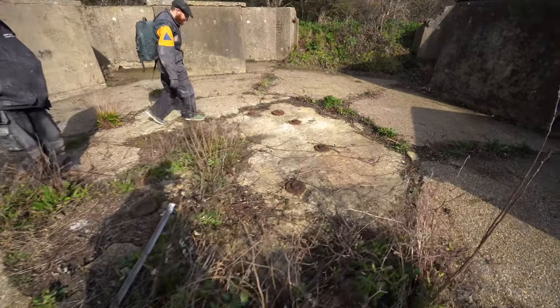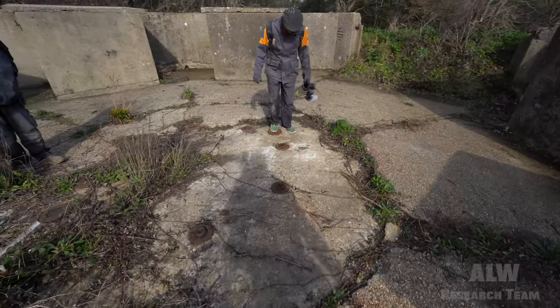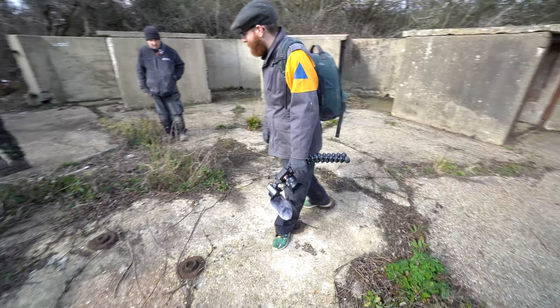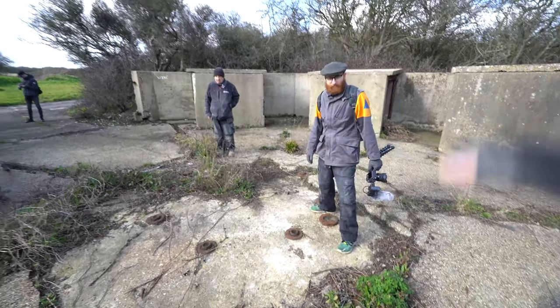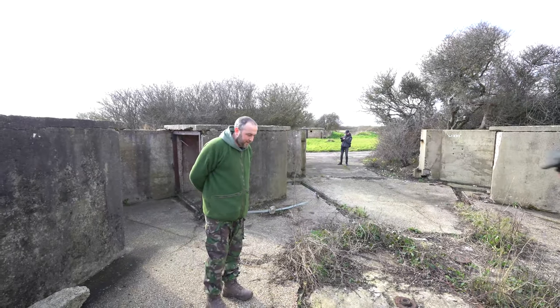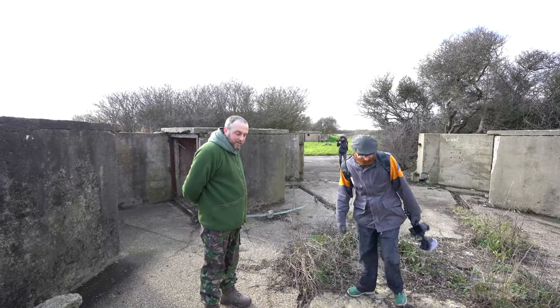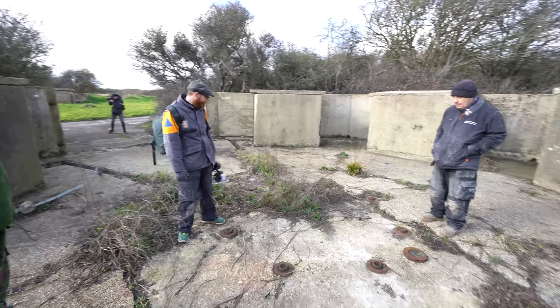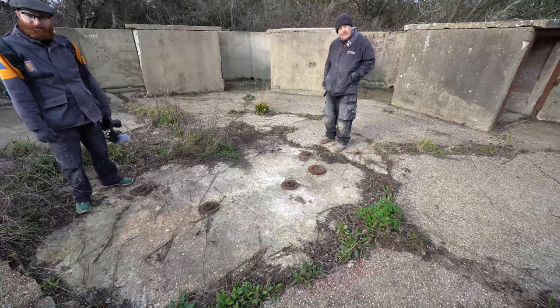Big old mountings, aren't they? Yeah, so we can see there where the anti-aircraft gun was fixed to the floor. You could do it pretty well, really. That'd be nice, wouldn't it? Yeah, get a deactivated one and put it back. Dover Castle probably got one up there, haven't they? Yeah. I wonder how many of these Vickers were actually made during the war.